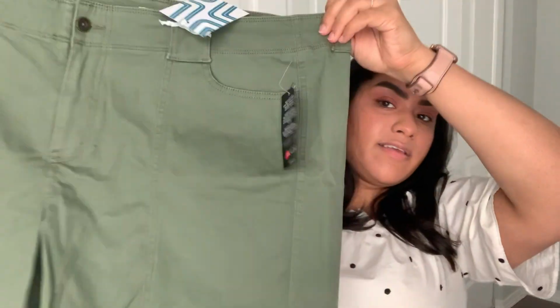And then the last thing in here, I'm not gonna judge these until I have them on because sometimes I need just a real casual short. These are by Market and Spruce, 20W olive or Orion cargo shorts. They have Lycra, so they move with you, kind of stretch in them. They look like this. This is a more outdoorsy short. I definitely wouldn't wear this to work or anything like that, but maybe during the summer or camping or something. I don't really camp, but if I did, maybe. And then there's something else in here.